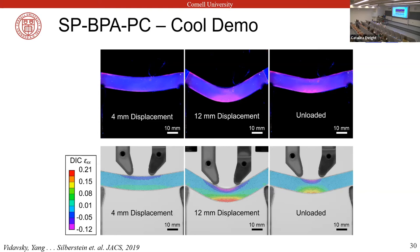So in our mechanophore system, we actually get as much intensity in the unloaded state as we had at the max state. So this keeps a record of how bad things were. That's why we're excited about it from an application perspective, in addition to the studying polymers perspective.